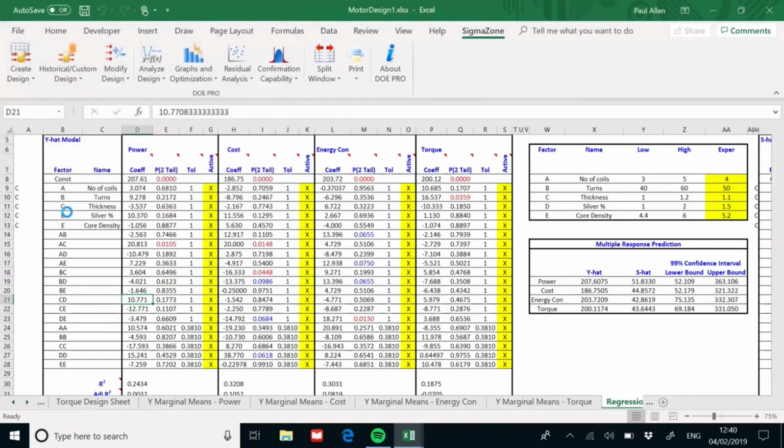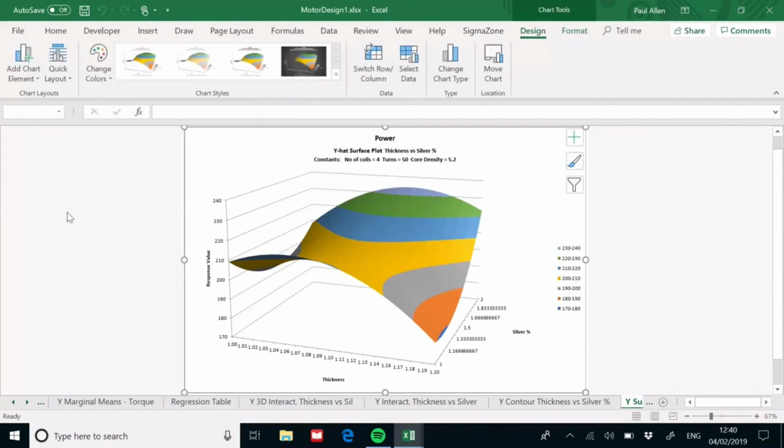So if I create an exit and I let the graph get created, now that plane there, that twisted plane, that saddleback, that's showing you how this system behaves to thickness and silver content. Now it's just showing me how the power performs at this point.